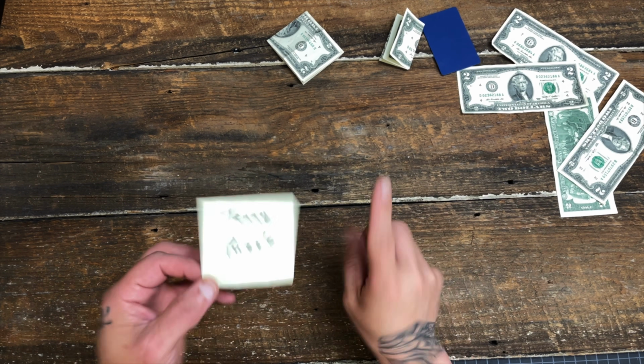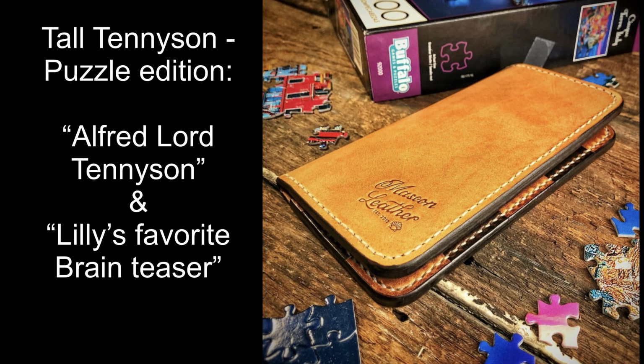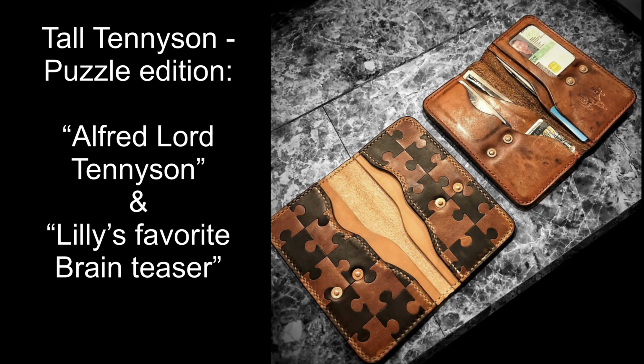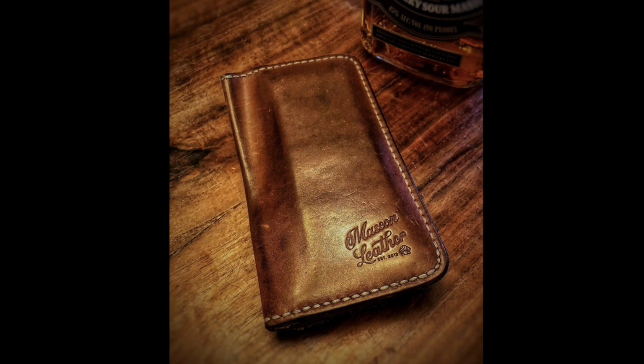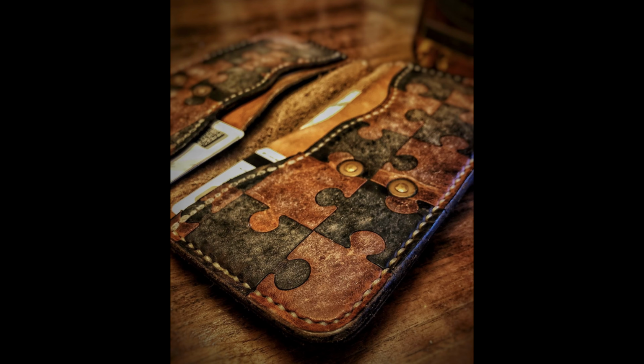Hold on. Well, I was wrong about tracking down that Puzzle Tennyson wallet. My son Nick is the proud owner, and he doesn't sit still too long at a time. But I've got some shots here, and yes, the exterior is Herman Oak veg tan and has a luscious patina, and also, yes, the inside are individually cut puzzle pieces. The barge has held firm for years, as you can see.